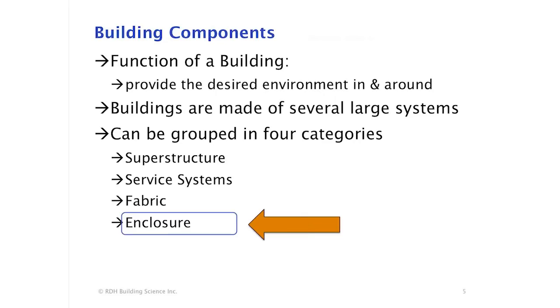So the first chunks we're going to break apart are the four pieces of a building. That's the primary structure or superstructure. Then we have also the service systems such as lighting, plumbing, communications, ventilation, elevators, escalators, fire suppression. Then we have the fabric of the building such as interior partitions, furniture, suspended ceilings. And finally, the real focus of this seminar, which is the building enclosure, which is the layer that wraps around the outside of the building and separates the indoors from the outdoors.